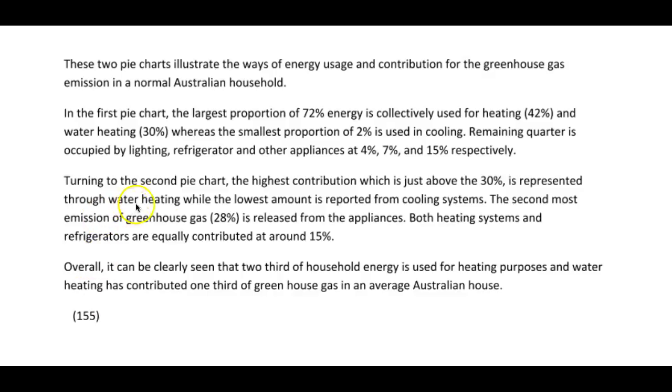Okay, turning to the second pie chart, the highest contribution, which is just above 30%, is represented through water heating, while the lowest amount is reported from cooling systems. Good. The second largest or the second greatest emitter of greenhouse gas, 28%, is released from the appliances. Both heating systems and refrigerators contribute equally at around 15% each. We can't say "are equally contributed," okay? Contribute equally at around 15% each.